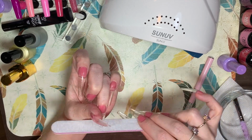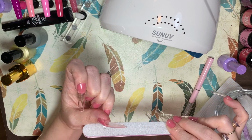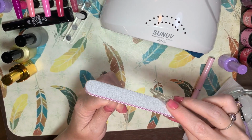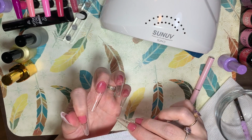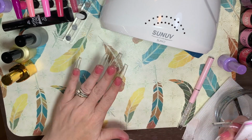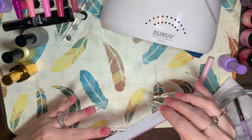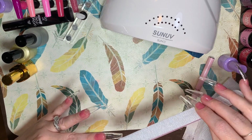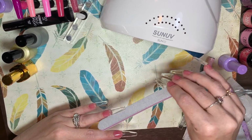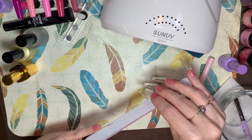So at this point, I do very, very minimal filing. I'm just straightening up the edges. I forgot to file down the cuticle area on this set because, you know, God forbid I remember everything at once. But yeah, it's super minimal. Some people really clean up their shape when they use tips like this, but I think the shape looks good. I'm not mad about it, you know what I mean? I'm not mad about it.